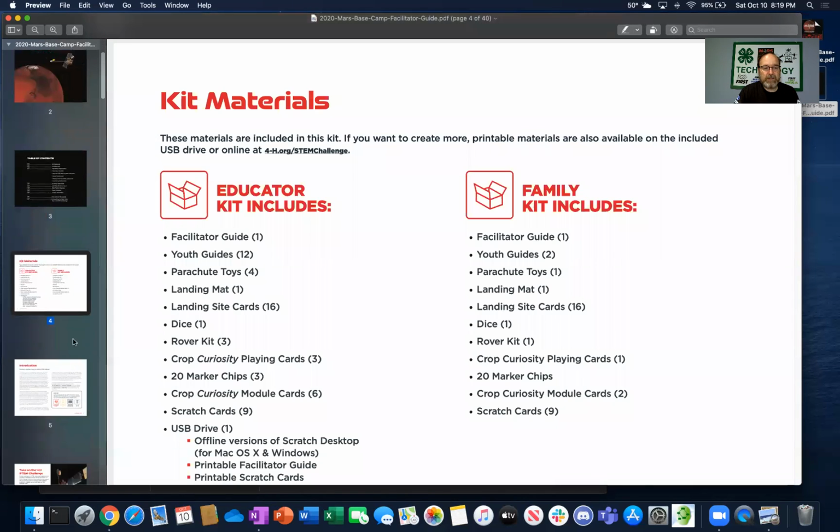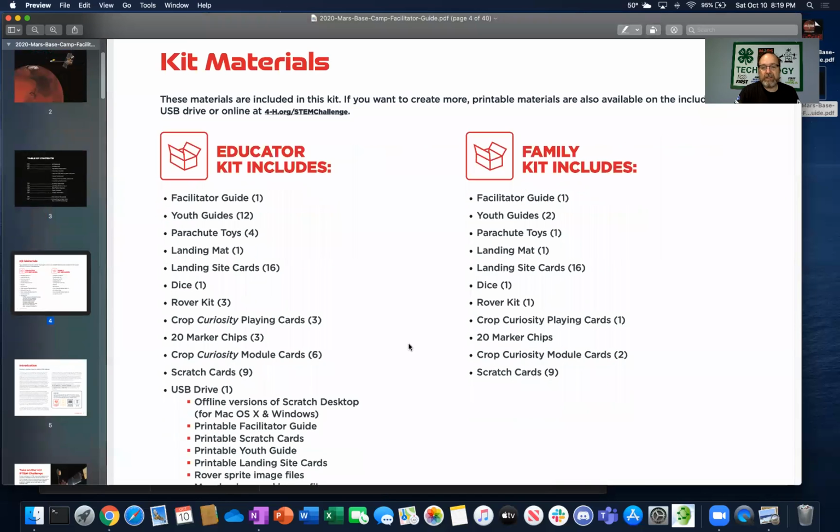If you're interested, here is your kit materials section. We went through this in our previous video where we walked through the content of the kit. If you find that your kit is lacking something, please reach out to 4-H Extension, and we'll do our best to get the missing items to you.